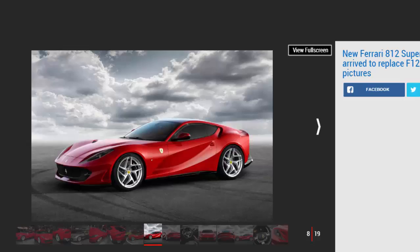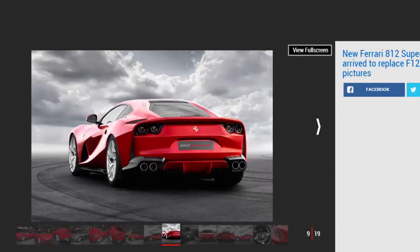New floating interior elements are paired with new sport seats and the latest Ferrari infotainment setup. No prices have been confirmed, but it should advance a little on the £240,000 price tag of the F12 it replaces.